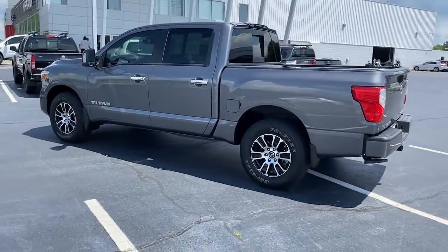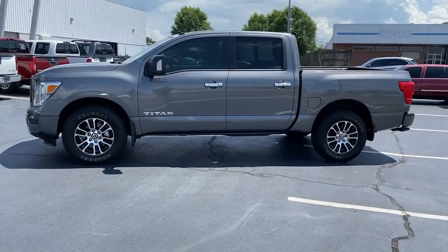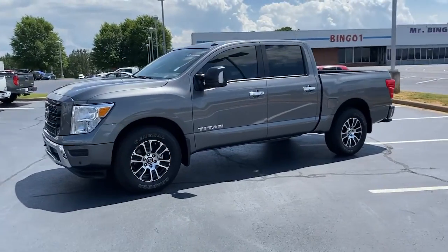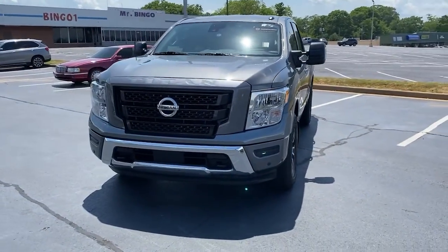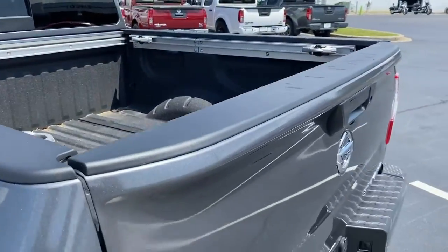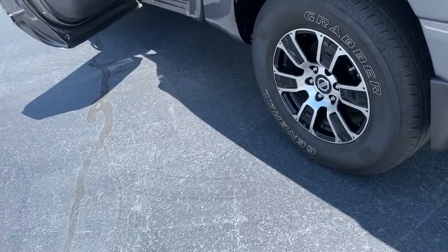These are just some of the great options this vehicle comes with: navigation system, keyless entry, electronic stability control, blind spot monitor, rain sensing wipers, intermittent wipers, universal garage door opener, trip computer, power windows, four-wheel disc brakes.